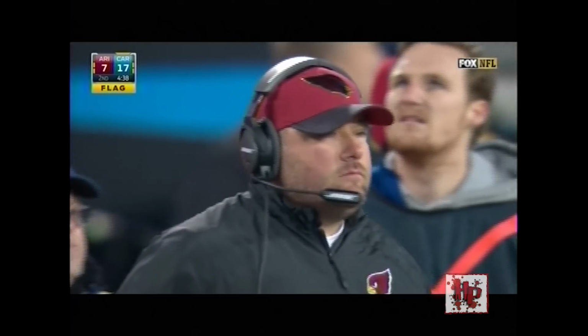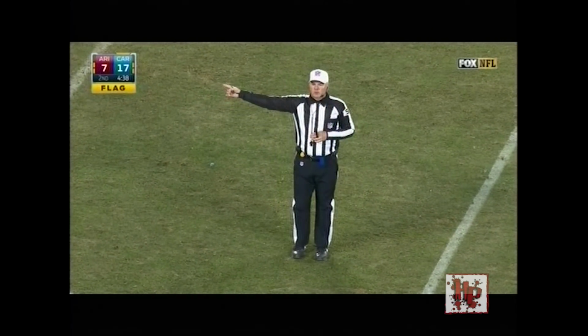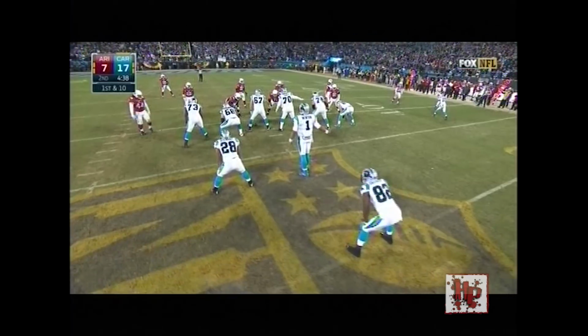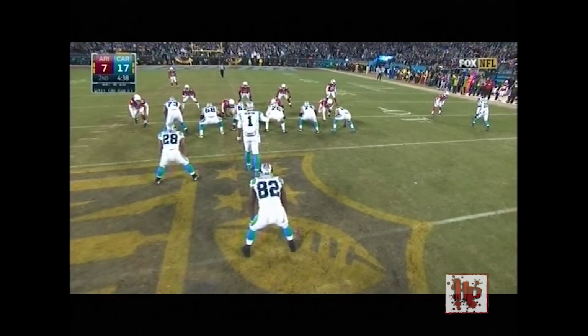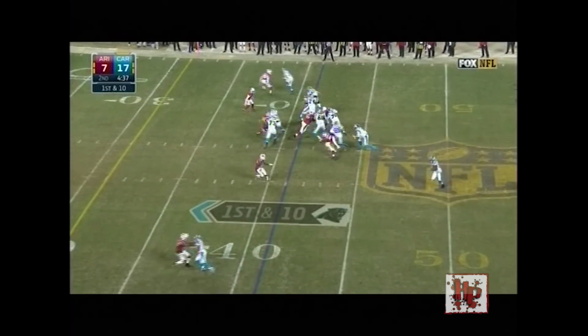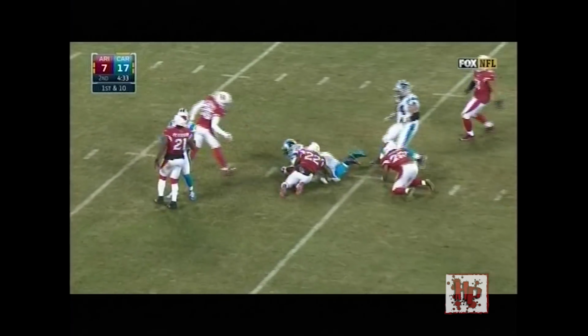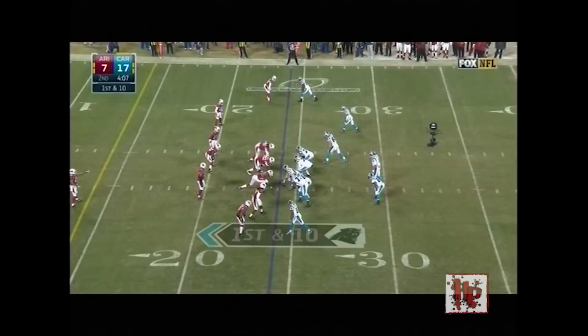Bad 2 minutes for Peterson. Prior to the pass, holding, defense number 21. 5-yard penalty, automatic first down. Now Cotchery starts this play in the backfield. Here's Stewart. Jonathan Stewart inside the 25 to the 24, good for 7.